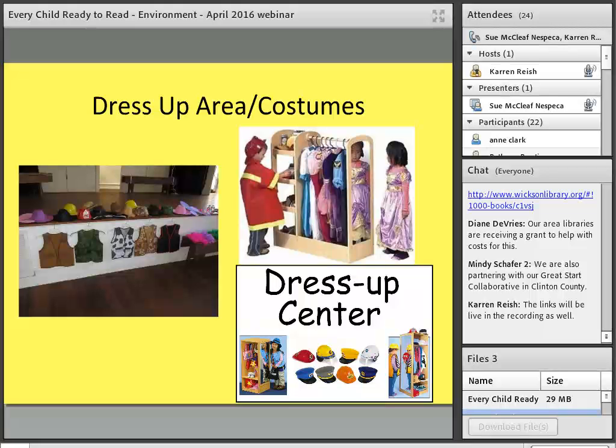Dress-up areas, again, I'll be honest, if you have one of these, you almost have to have a washing machine in your library, unless you want to take the stuff home and launder it, but there has to be some laundering done if you have a dress-up area. But they're perfect little sites for costuming for kids for dramatic play. I particularly like the little princess outfits and the firefighter, those are particularly popular, and kids really love them.